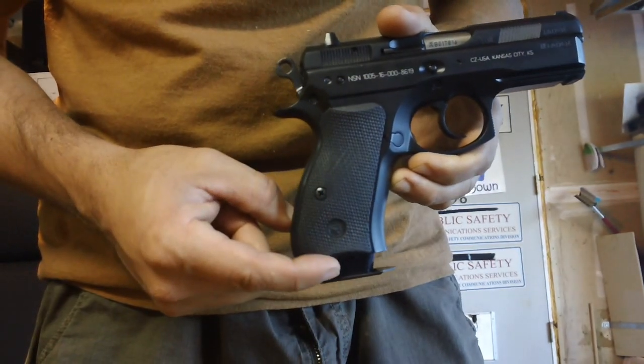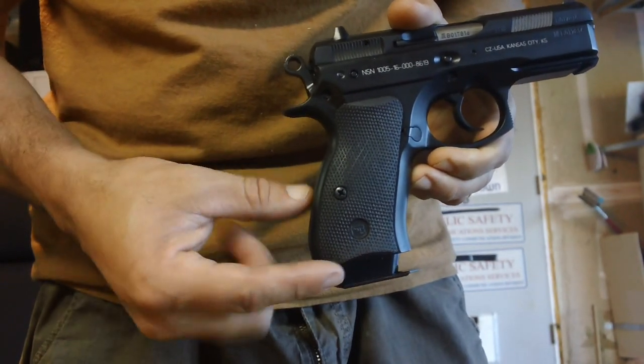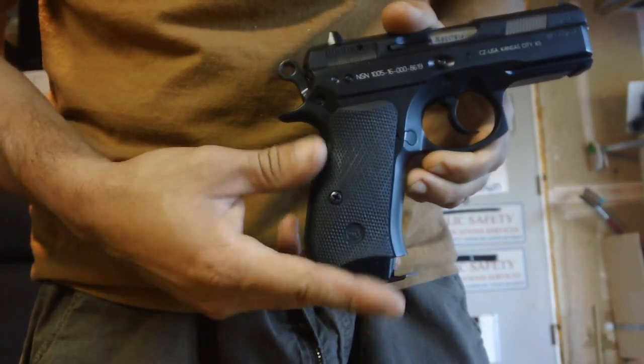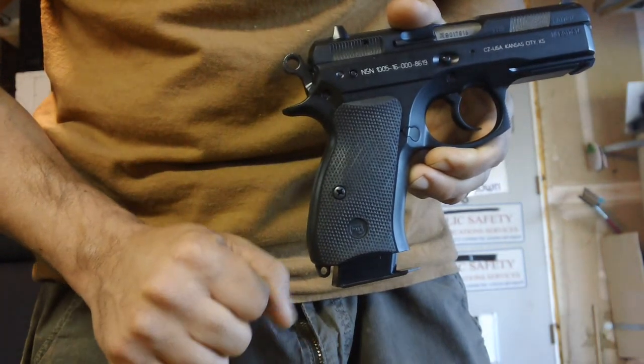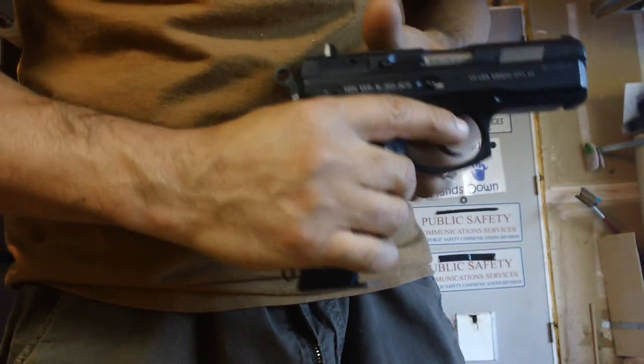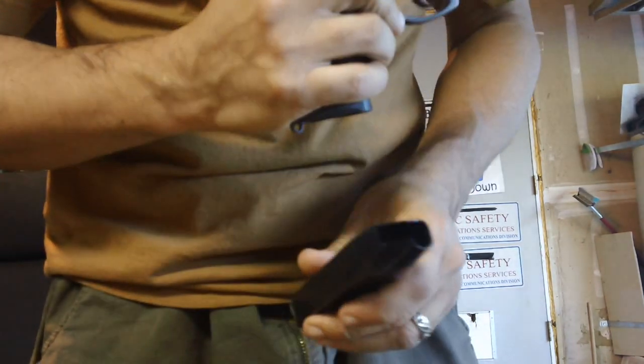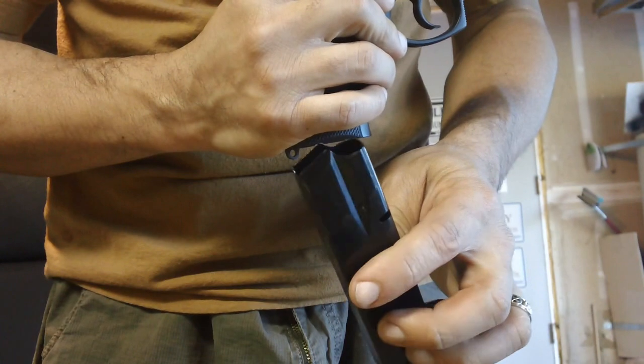I could get the CZ P-01 sort of butt plate that would put a little plastic spacer there that'll make it look like one piece. I haven't got it yet because they're out of stock, but this magazine would also work in this pistol here. Haven't tried it yet because I have to block it with 10 rounds.